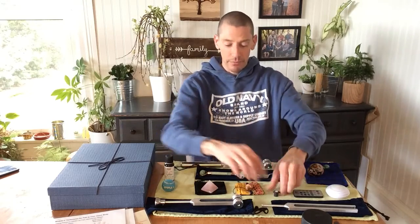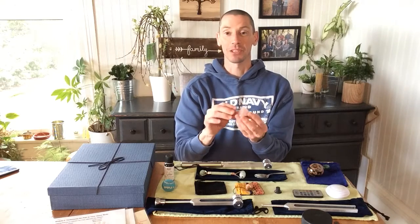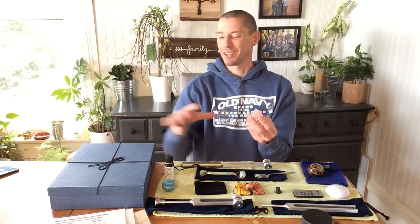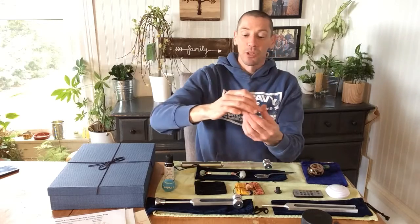So there's those magnets, often under the table as I'm working with clients. This is a new addition to my toolkit. I had a piece of rose quartz that was a little bit bulky and not as easy to fit in a kit. I found this wonderful, beautiful little pyramid, which has some wonderful properties as well.